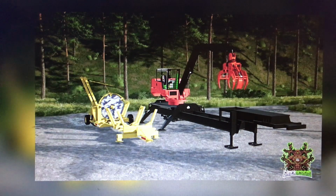He's also working on a few other mods as well right now, including the fuel skidder and chopper. Plus, we've got a Christmas surprise in the 669 update. Can't wait to see and hear about that.